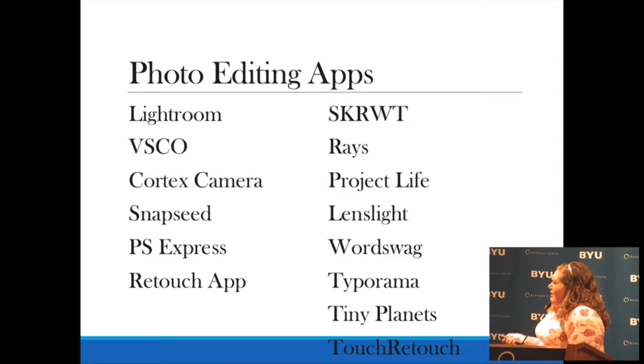Someone said they use Snapseed. What do you like about Snapseed? I don't know. It was just one of the first apps I found for everything. And I got used to it. Okay. One of the first ones you found? Yeah. You guys, any of these are good.